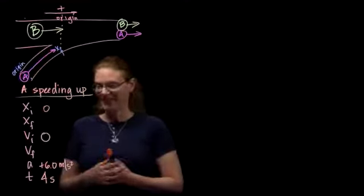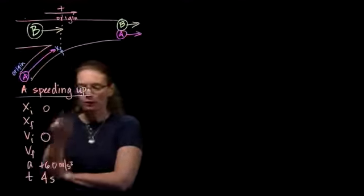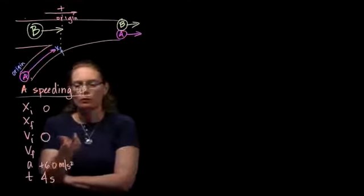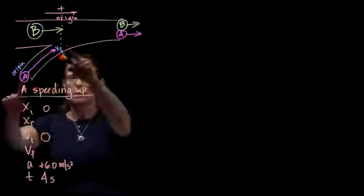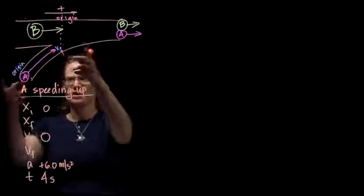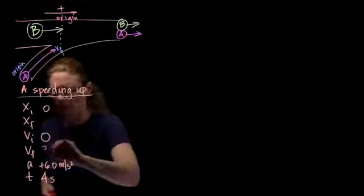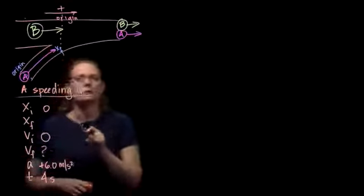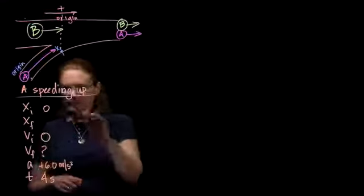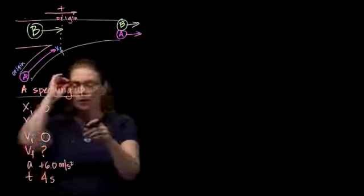Okay, can I do anything with this? We don't know X final. We don't know V final. And what do I want to know? Well, do I care how long it takes him to get up to speed and enter the main road? I don't think so. I could probably figure it out if I need to, but what I want to know is how fast he's going when he hits the speedway. So what I'm looking for is V final. X final, blank, we might need to figure it out, but not necessarily.